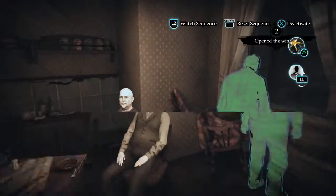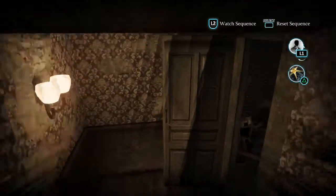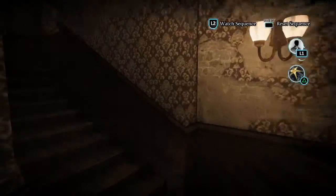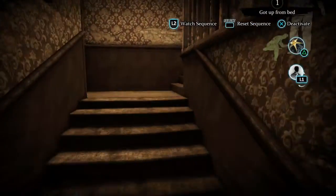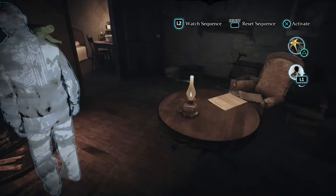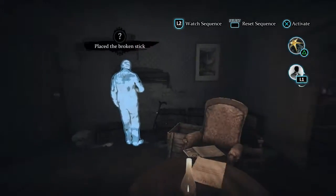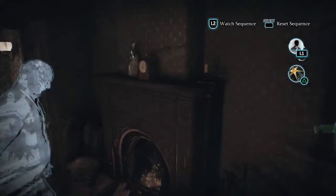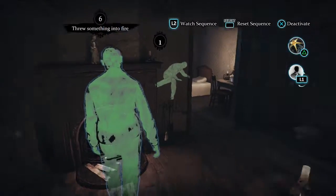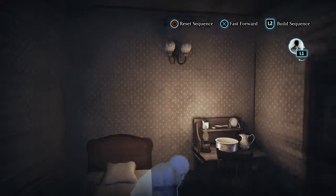Okay. He opened the window, that was the second one. He saw people lying there. Then he went down, approached the body, took something. Did he first place the broken stick? And placed the broken stick, took something. Cut the papers, threw something into the fire. And that's it. I think this might be correct.